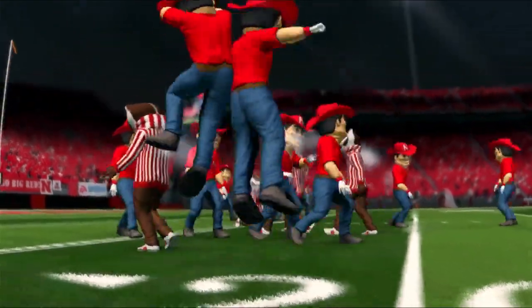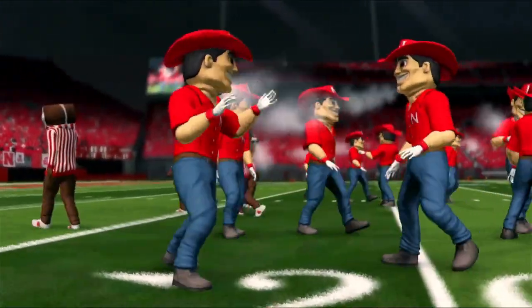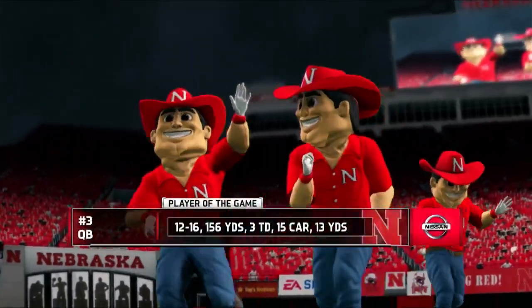And this one comes to an end. Our final count in this game, Nebraska 32, Wisconsin 24.